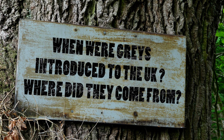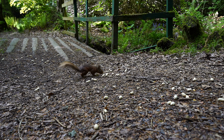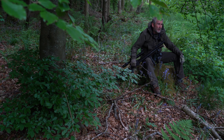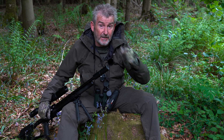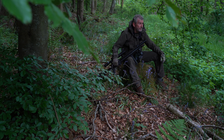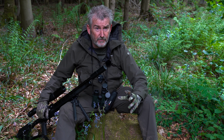The greys were introduced into the UK from the USA back in the 1800s, and the numbers have significantly increased since then. You're looking at probably 2.5 million greys in the UK, whereas the reds are just standing at about 140,000. If you go back to around 1943, the whole country probably had a good head of red squirrels. Now there's just very small pockets. The main area of reds is up in Scotland.